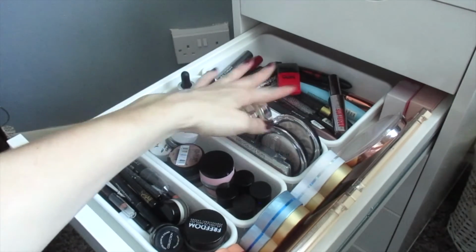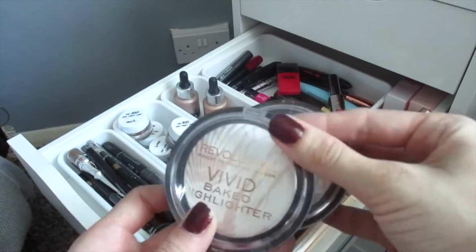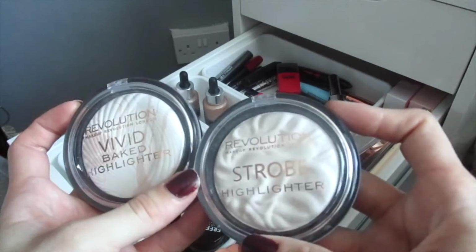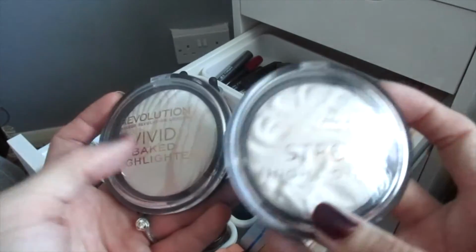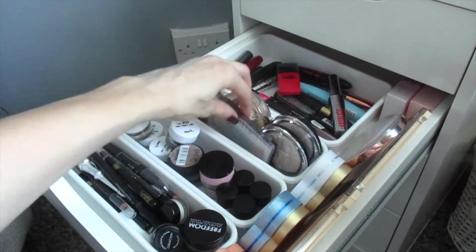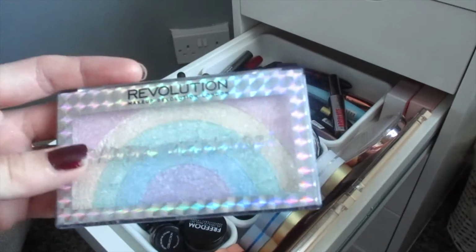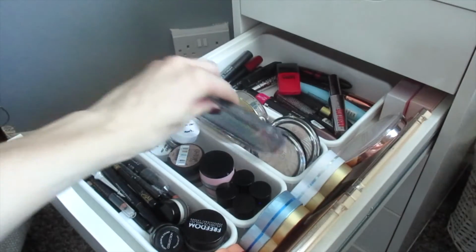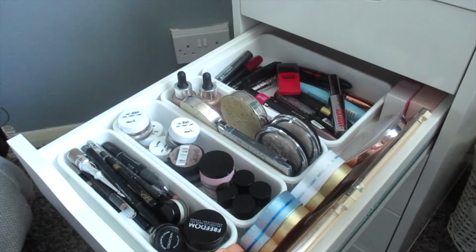I then also have two highlighters from Makeup Revolution. I've got one in the Vivid Bake highlighter, and then I also have a strobe highlighter. Again, really good highlighters. They do the job. And again, I also have a Makeup Revolution rainbow highlighter, and again, my all-time favourite highlighter. I am really sorry about the light quality. I am filming in natural light, so one minute my camera could be light and then the next minute it could be dull. So I really do apologise.